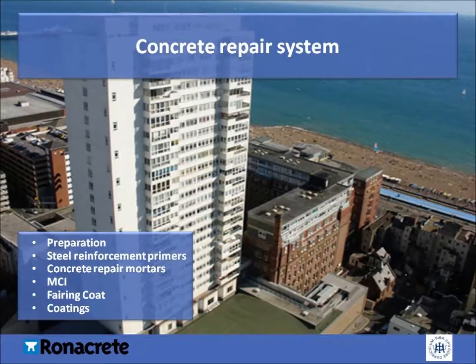Now let's look at the steps and materials involved in repairing defective concrete following diagnosis. The steps and materials include preparation, primers for steel reinforcement, concrete repair mortars, migratory corrosion inhibitors, also referred to as MCI, fairing coats, protective coatings.